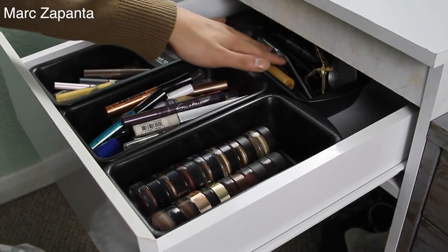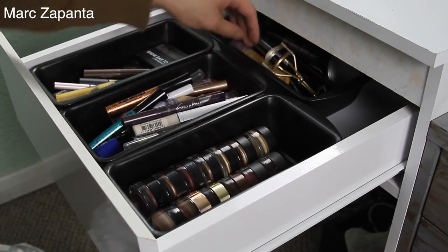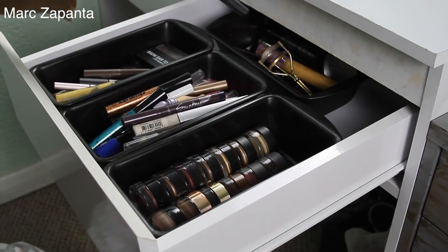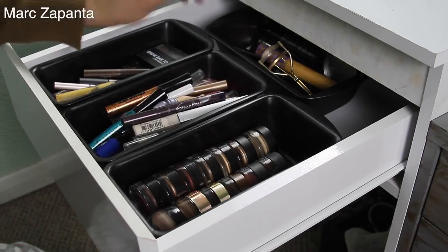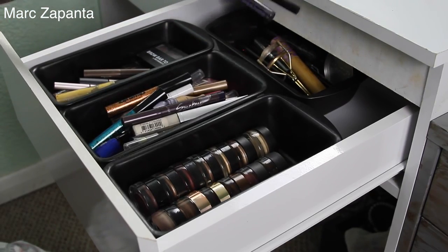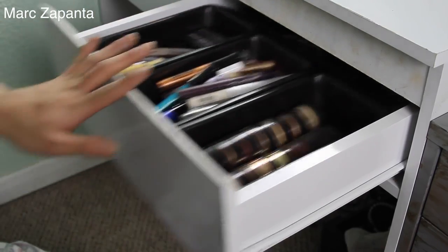On the back, I've got my mascaras and then my liquid liners. So I've got my lash curler, my Tarte gifted mascara, my NYC liquid liner. This one's not actually open because it's a backup. And then I've got my Urban Decay Perversion, my Super Cat liner from Soap and Glory. So that's all my mascaras.